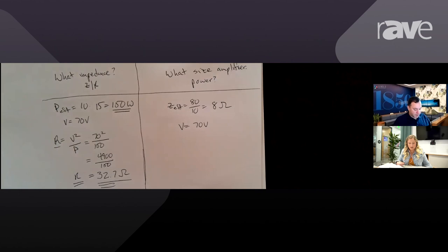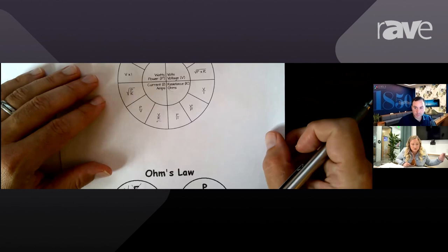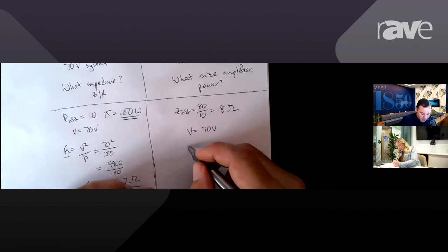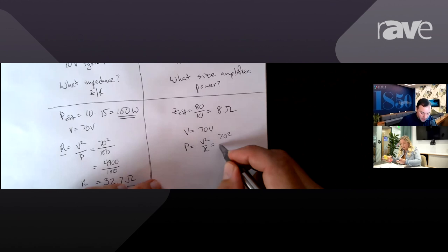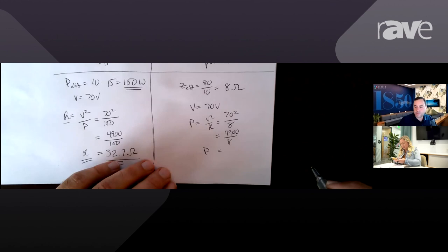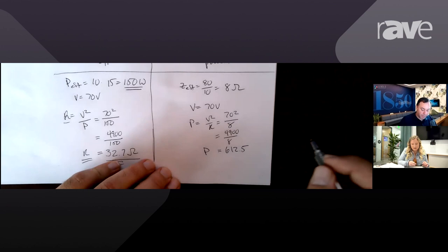So if we have impedance and we have volts and we're looking for P, is it V squared over R? Yes. So then we know it's going to be 70 squared over 8. So then 70 times 70 is 4,900, divided by 8 is 612.5 watts. Yes, come on. Killing it. You're killing it, man.